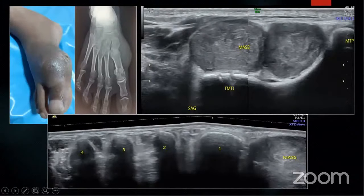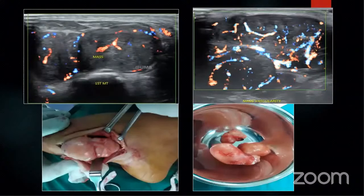This is a very interesting case. The patient has a swelling on the medial aspect of the foot, and he has no pain, no sensation change, no paresthesia. He says it was there before, but now he came because of disability to wear shoes, and because of discomfort. On ultrasound, we can see a large lobulated mass here that is abutting the first metatarsal, located on the medial side of the foot. It is well circumscribed and highly vascular, but we could not find out where it arose from.